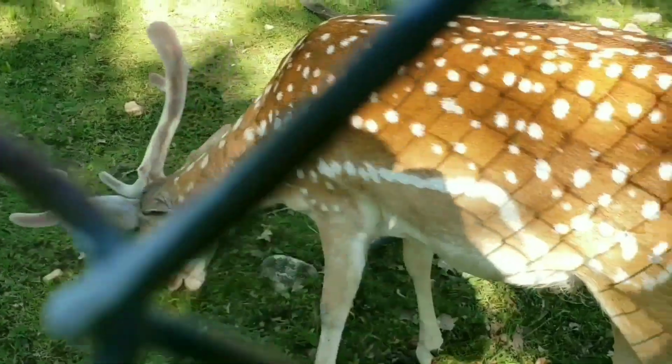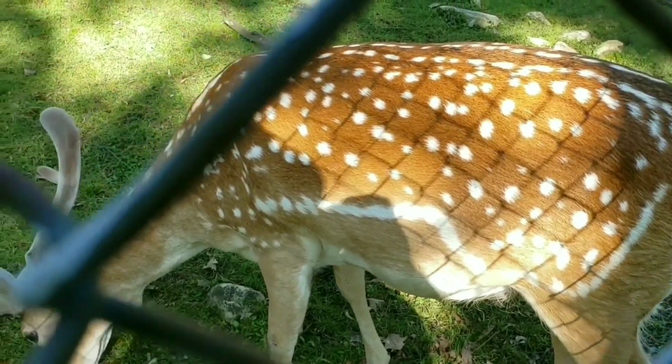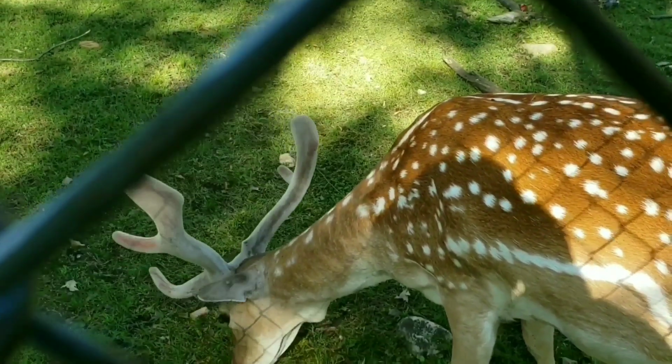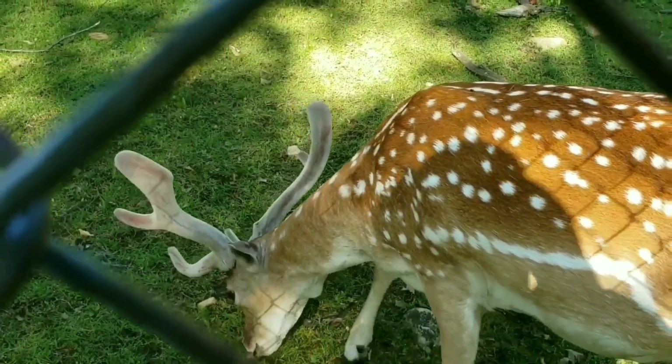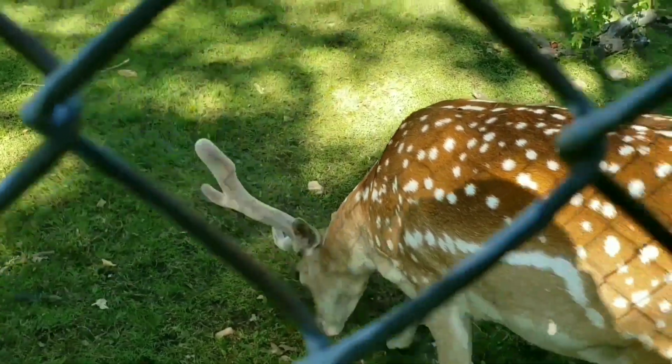Look at this guy right here. That's a big one. Look at him. He's fat, too. You're a fat boy. A big Adam's apple. If you weren't skinnier, you'd be like the Howard Stern deer right there with that Adam's apple. Ooh, doggy. All right, let's go say goodbye to your buddy.